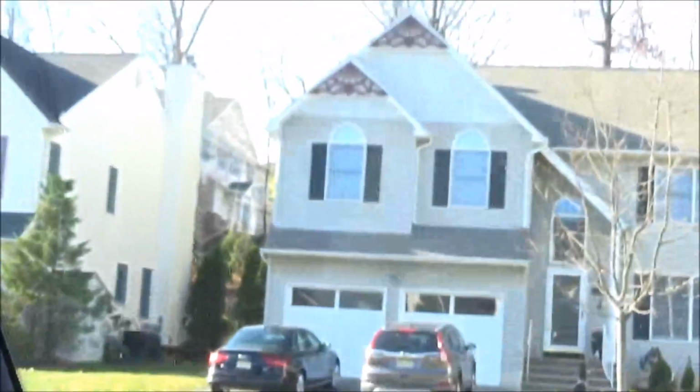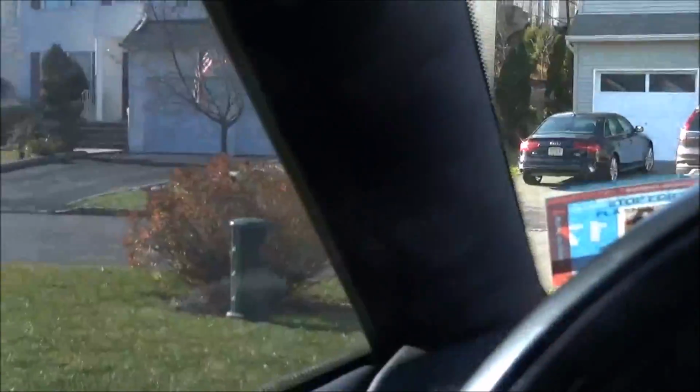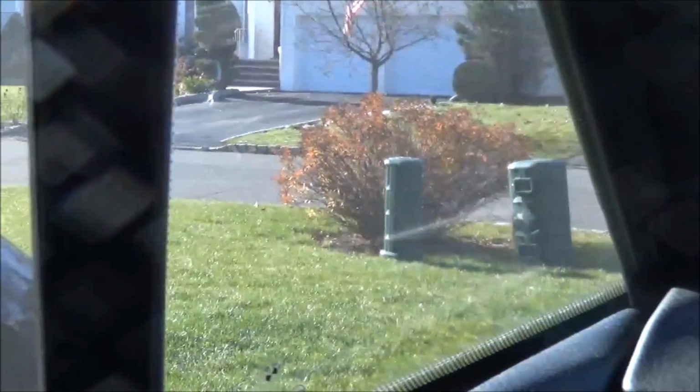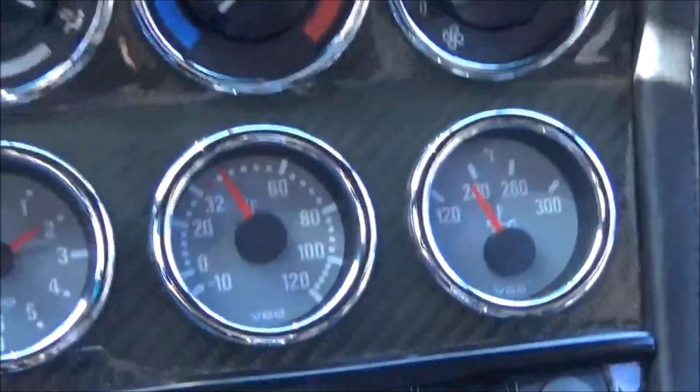This car is very small. I'm 6 feet tall, and my head is very close to the ceiling here. You probably couldn't be 6'3" and drive this car. It's a very tight interior, but it's a very intimate interior as well, and I love it. I just love how this wraps around you, and I don't think you get that in modern cars. Air conditioning works great.